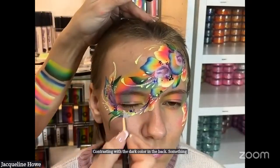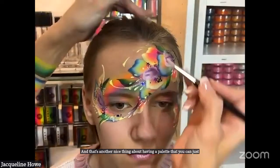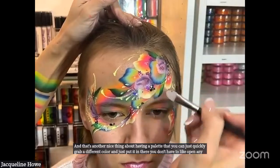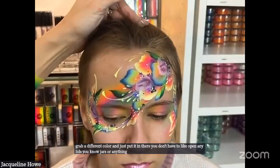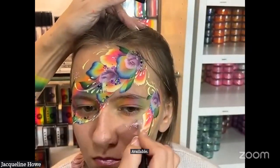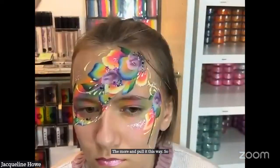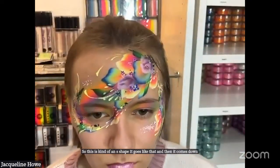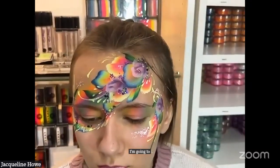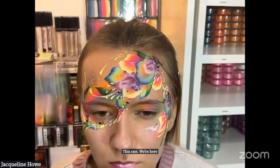Something of that effect. That's another nice thing about having a palette, that you can quickly grab a different color and just put it in there. You don't have to open any lids, jars or anything. It's all there, ready and available. I'm going to grab some more and pull it this way. Some more and pull it this way. So this is kind of an S shape. It goes like that and then it comes down. Let's see what we got over here. I'm going to put some more of this one over here to make sure we have it balanced.